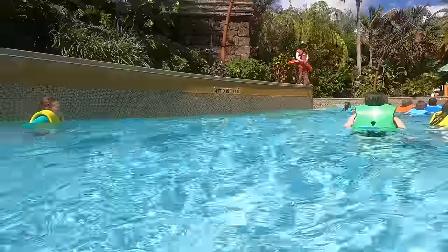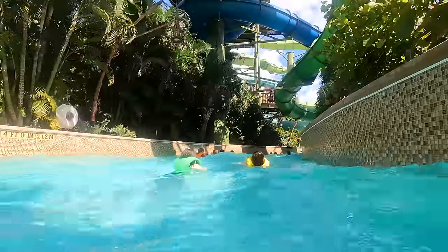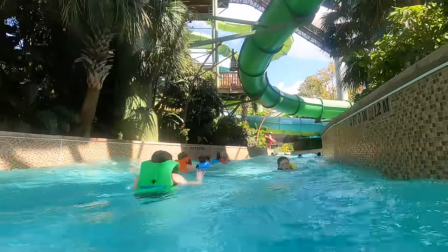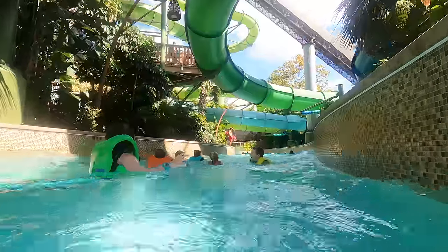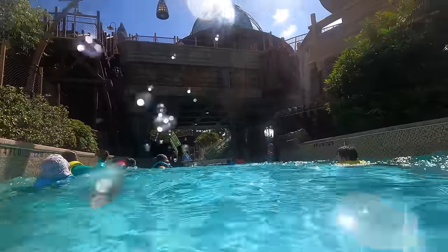Woohoo! That's not too cold. The temperature is just right, huh? Uh-oh! Whoa! Hey, it's picking up speed now. Woohoo! Oh, here comes the fun part, mommy.